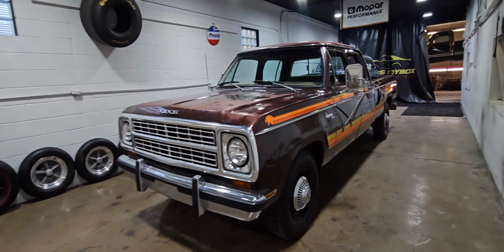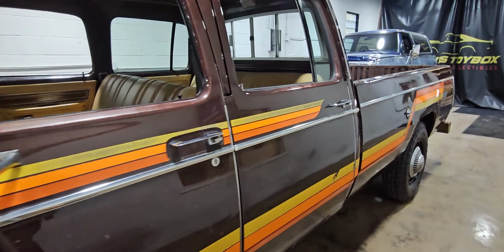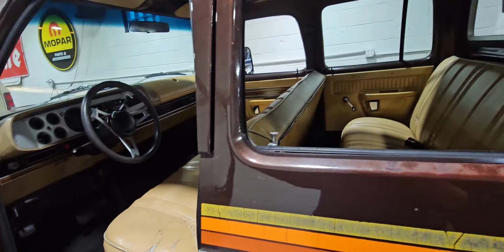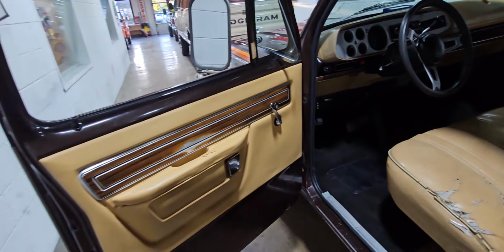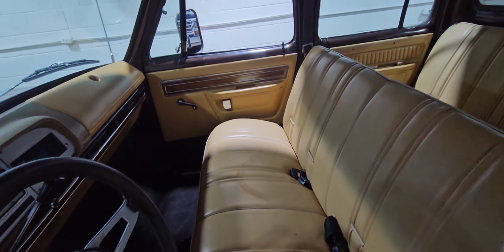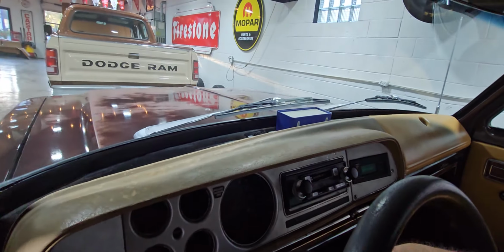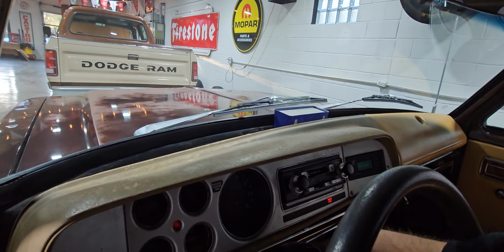Then we got our next crew cab. 79 D200, it's an original paint, factory H3C Sundowner stripes, which are awesome. Adventure package, 360 automatic factory AC truck, not currently operating. Well, I should say it blows warm, so you know the deal on that. But runs and drives great.